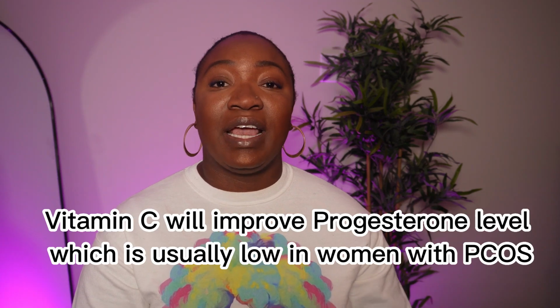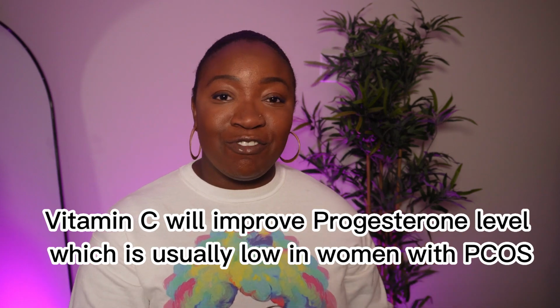Vitamin C is also going to help with increasing your progesterone levels. Again, a lot of us with PCOS have low levels of progesterone. Case in point, me, when I was pregnant, I had low levels of progesterone, so I had to use topical progesterone at the earliest part of my pregnancy so that I wouldn't have a miscarriage. So it's important that we check our progesterone levels as well, and vitamin C will help improve your progesterone levels if you have a low amount.